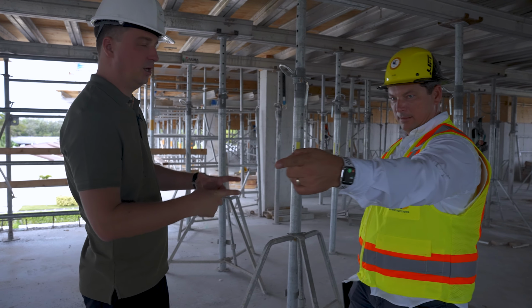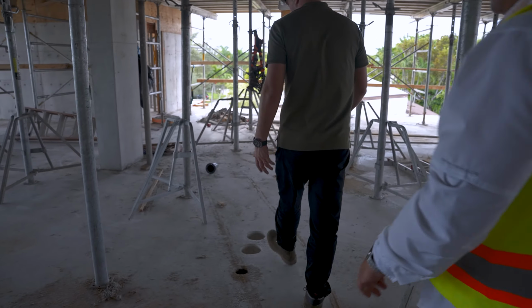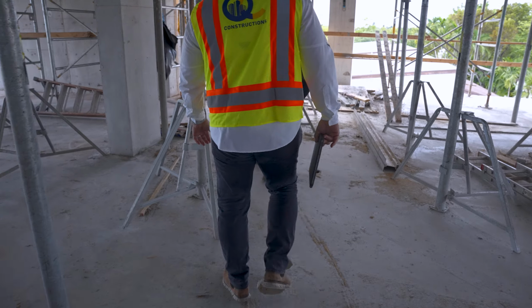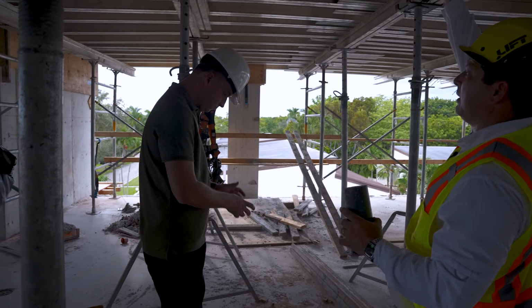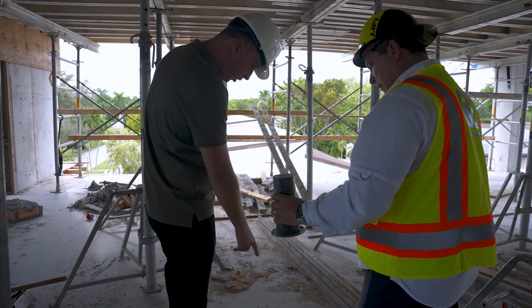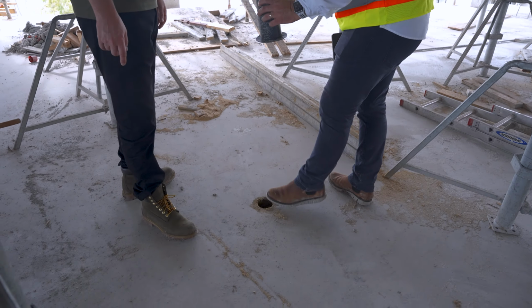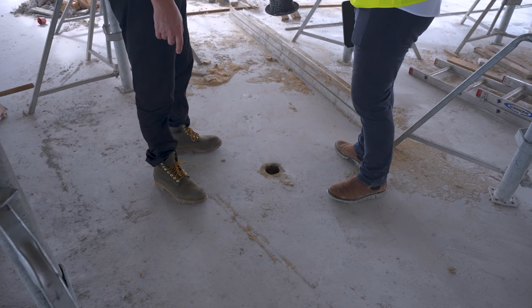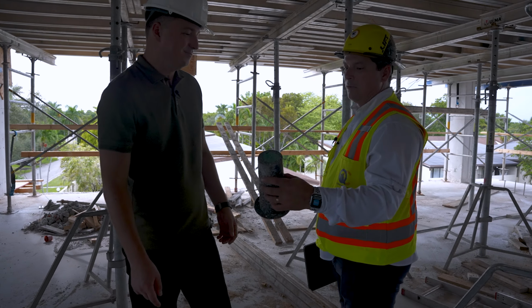You put something like this inside, and then you take it out. We put this right there in the plywood before we pour. This is for wires, right? Yes, this is for wires. Once we break it, then it goes. It will be like that.